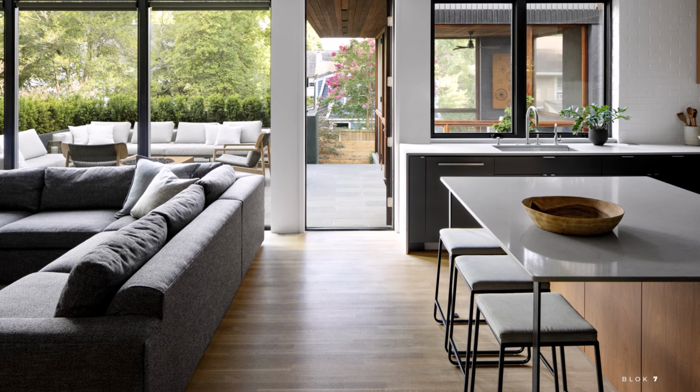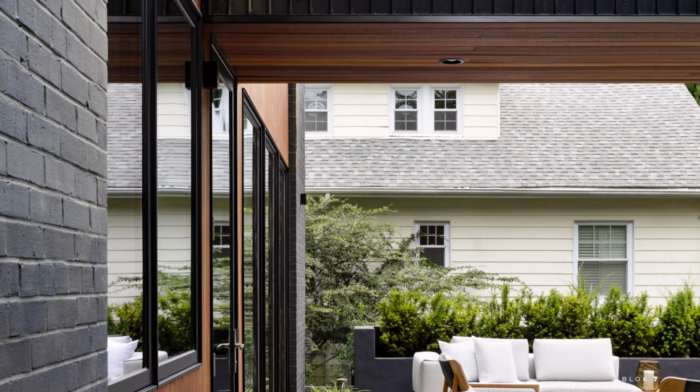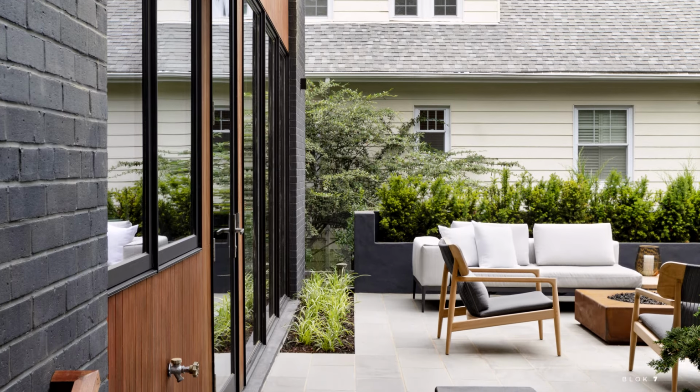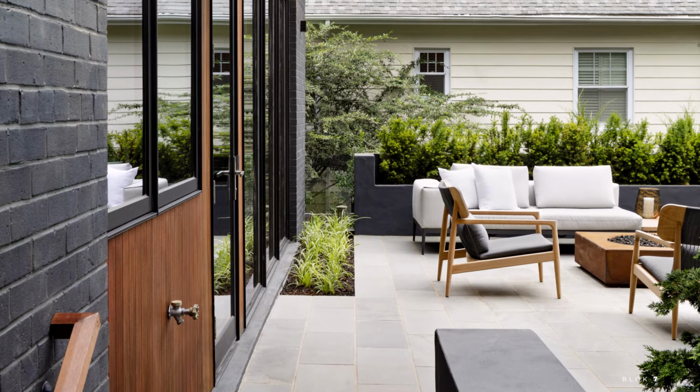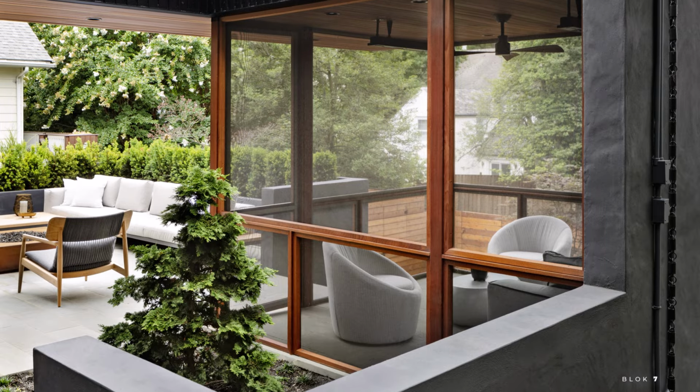The indoor living seamlessly extends outdoors. A screened porch provides a perfect spot for al fresco dining or relaxing with a cup of coffee while enjoying the fresh air. Step further out to a backyard haven, complete with a fire pit for creating memories on cool evenings.